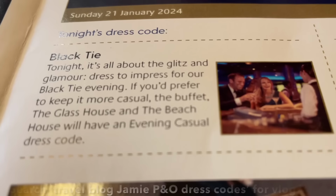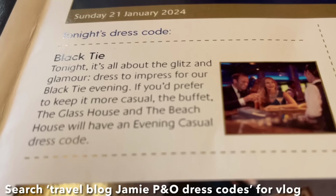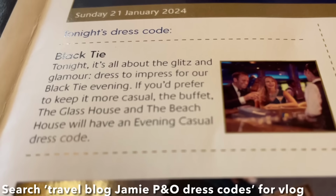It's celebration night. Woohoo! So I always get a lot of questions about dress codes on a celebration or black tie night. Here's what is expected of you. But if you don't want to partake, and I don't always partake, there are other options for you. And please don't let anybody say to you, oh, you just got to go to the buffet. That's nonsense. There are other options as well.